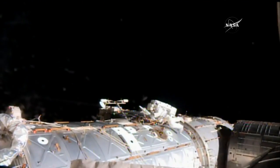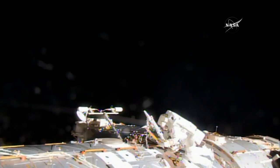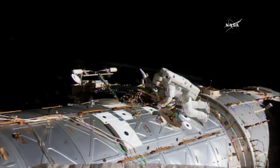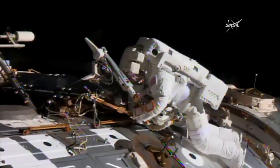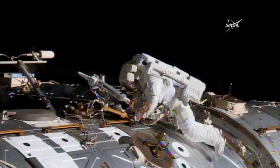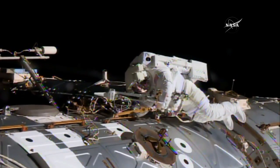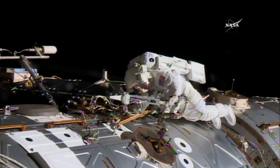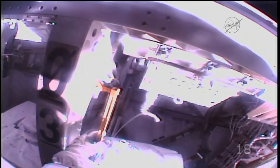And Two Fish, another warning and caution for you. Once installed, do not contact the EWC antenna boom, as it could spring back. And once installed, do not BRT to the EWC antenna handrails. Copy that. And Jessica, let me know if you see it in the WVS. Copy, Peg, we're looking. View looks good, Peg.